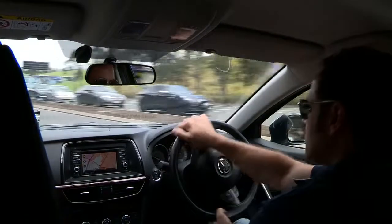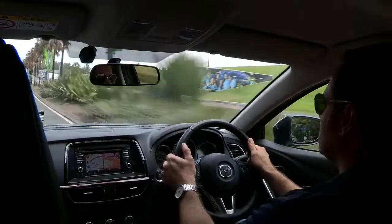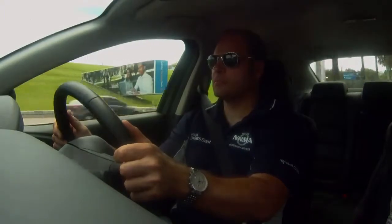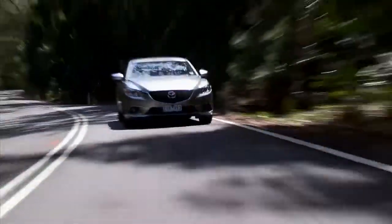Perhaps the biggest change to the Mazda 6 is the quietness inside the cabin. The engine's smooth and so's the gearbox, so there's no noise coming in from the engine bay, but Mazda's really paid attention to previous gripes about the Mazda transmitting some road and wind noise into the cabin. There's none of that with this new Mazda 6.